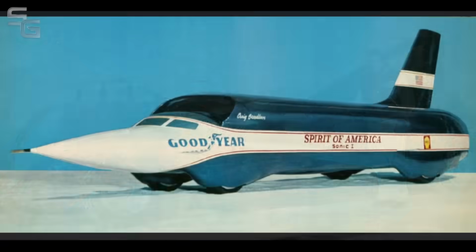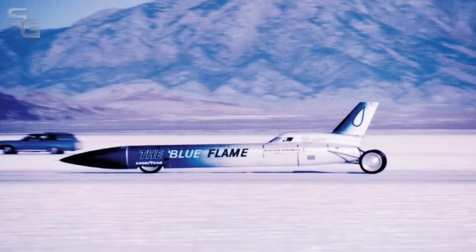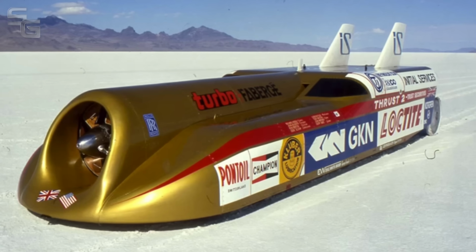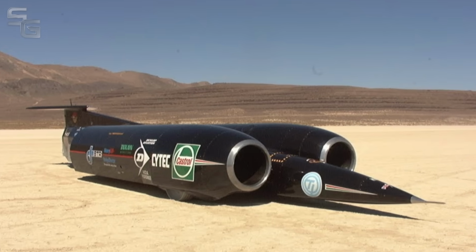Purists would argue that a car with a jet or rocket engine isn't a car at all, and the true definition of a car is a vehicle that is wheel-driven. Others maintain that speed is all that matters. It's an argument that will run and run.